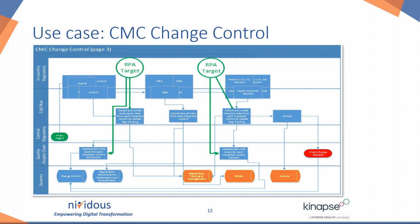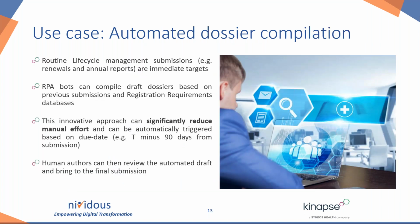And I know I'm on the half hour now, but I only have one more. Alan, if you could flick to the last one. And the last one is this idea that we could partially do stuff. We have an ongoing project where we're looking at registration renewals. And if you flick to the next slide, I think there's a nice picture.